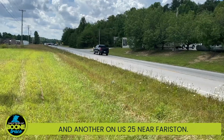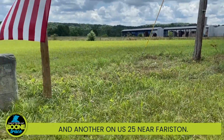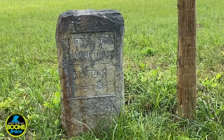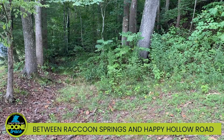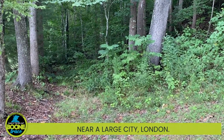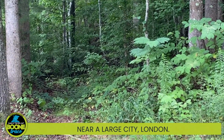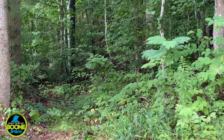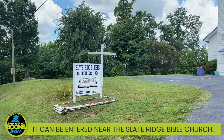And another on US 25 near Ferriston. Between Raccoon Springs and Happy Hollow Road is one of the best wooded segments of Boone Trace, near a large city, London. It can be entered near the Slate Ridge Bible Church.